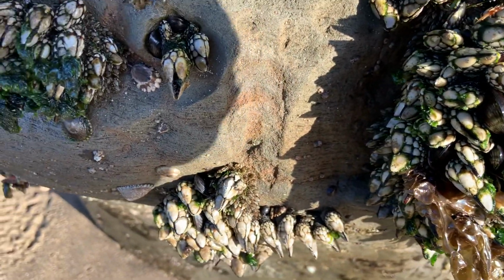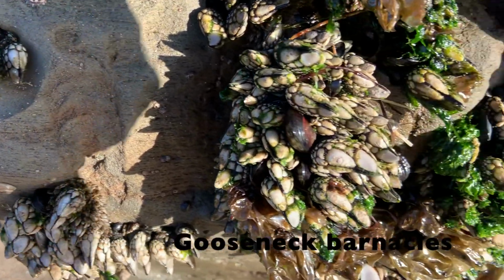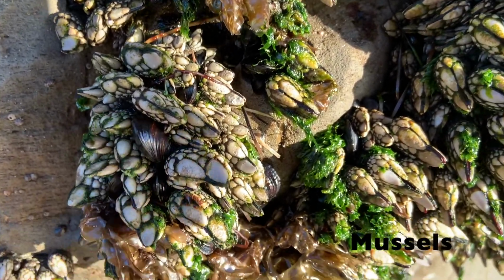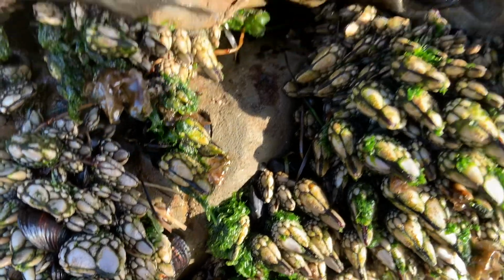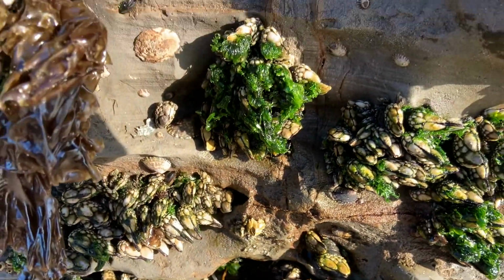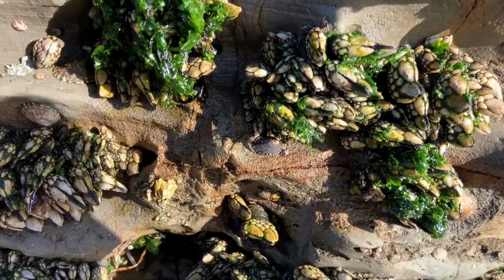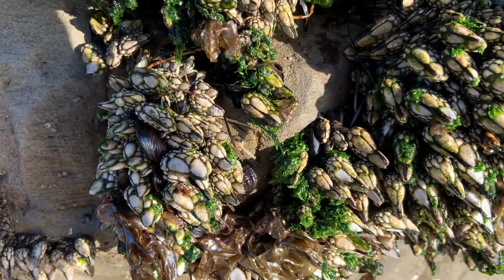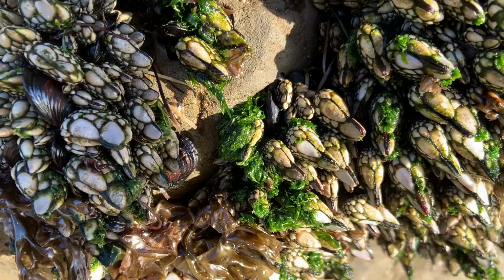These are called gooseneck barnacles. Within the gooseneck barnacles, we also have some mussels, which are maybe something you've eaten in seafood dishes before. They're bivalves, like clams, so they have 2 shells, and they're pretty cool. They're filter feeders, but yeah, related to snails distantly, so that's pretty cool.